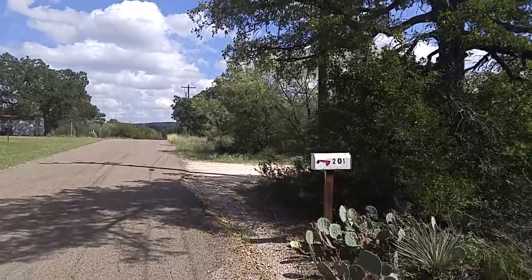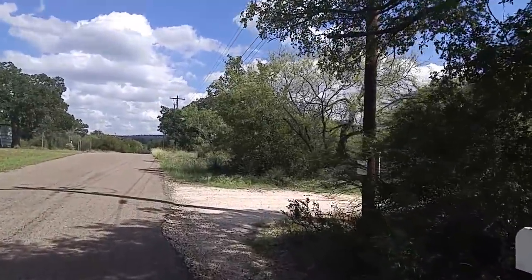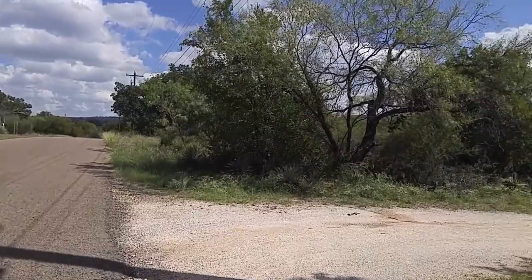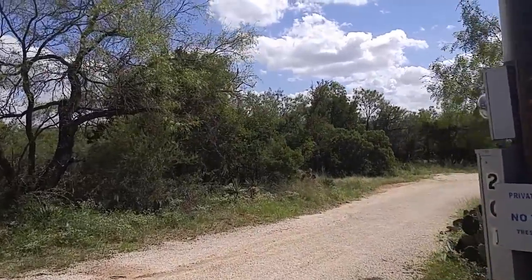Maybe I'll get lucky, maybe I won't. What's luck? If somebody's interested in it, they'll buy it. If they're not interested in it, they won't. That's the way that is. But it's a nice place. It's warm today, about 85 right now. Got a little breeze out of the southeast.